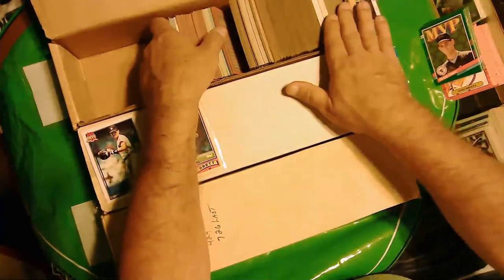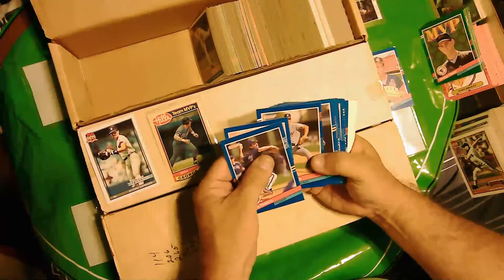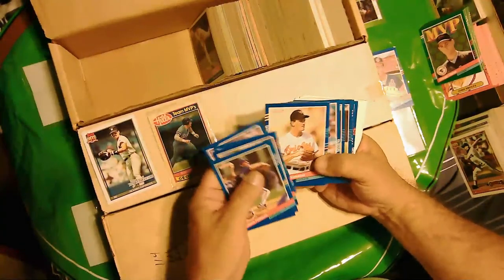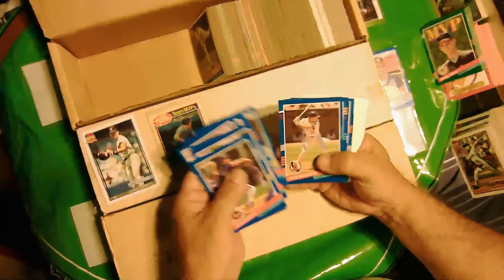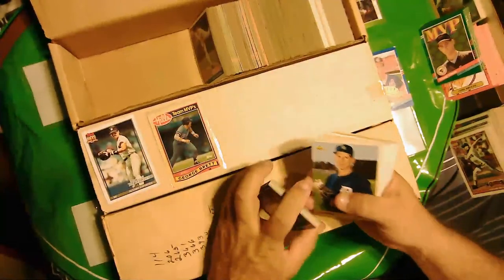All right, what else we got in here? See, we're not really finding a whole lot of treasures, are we, tonight? I mean, we got the one Espinosa. We should just be happy with that. I mean, our quest is over. We could probably throw all the rest of the boxes in the trash.